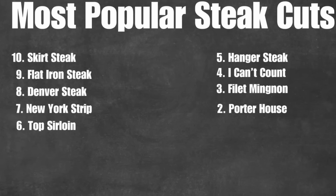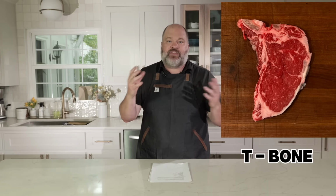Number 2 is a porterhouse. Now, a porterhouse is interesting. I'm going to say porterhouse / T-bone because porterhouses and T-bones are the same cut. Half of it is a New York strip and half of it is a tenderloin. As they cut down the short loin, if you have a big portion of the filet, then that is a porterhouse. Then as they cut down, that filet gets smaller and smaller and smaller. So after a certain point, it's now a T-bone. Still has a big New York strip, but has a tiny filet, that's a T-bone.